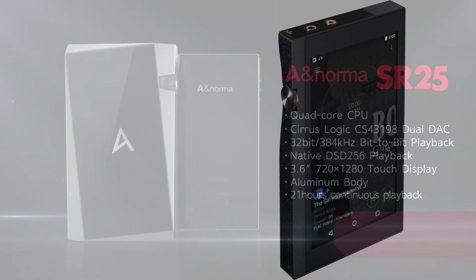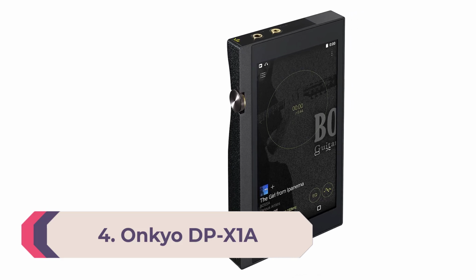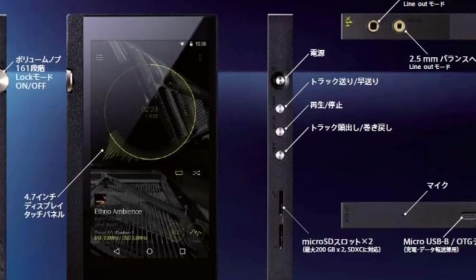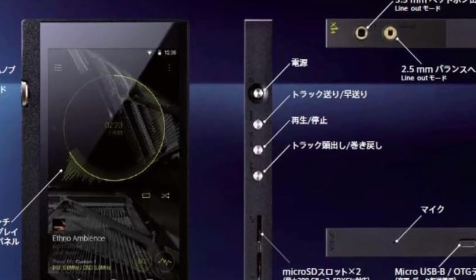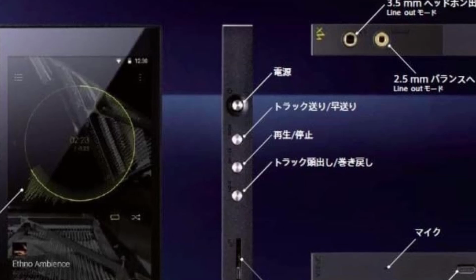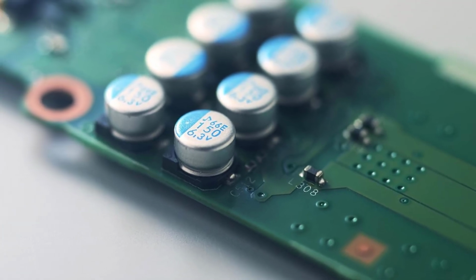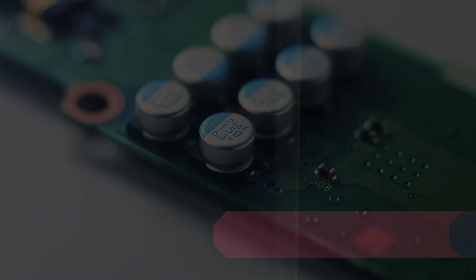24-bit/192 kHz. Number 4. Onkyo DPX1A. The Onkyo DPX1A offers plenty of scope for sonic tailoring, an intuitive interface, and sound that's nothing short of fantastic. Okay, the DPX1A does look a little bit like a phone, unlike most of the other products in this guide, but it is much thicker with 2 audio ports, 1 headphone jack, and 1 balanced output for those interested in a cleaner and overall better quality sound. It also has an easy-to-use volume wheel, physical playback buttons, and 2 microSD card slots for those with a sizable collection of music.